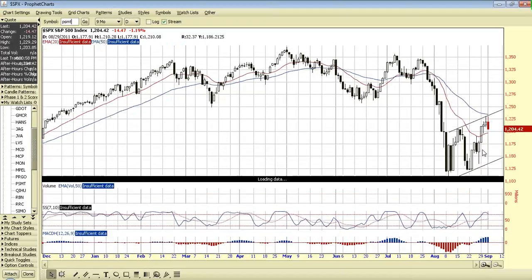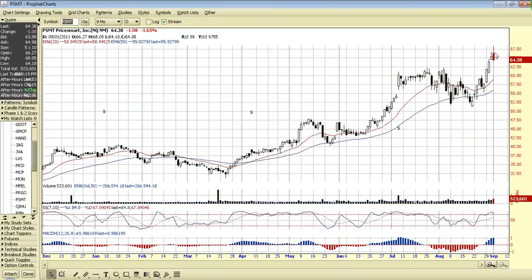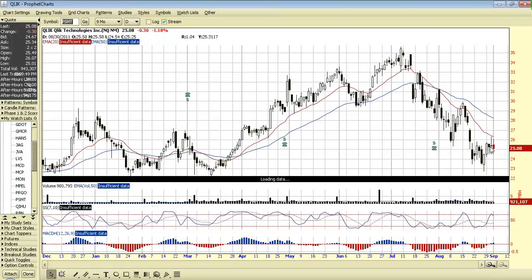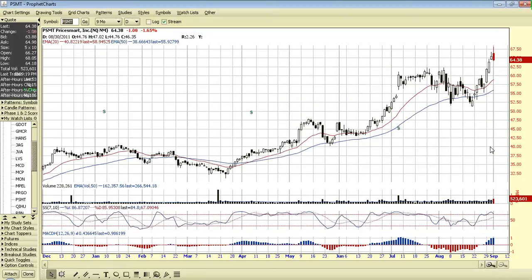For example, PSMT. This one didn't really break down and actually made a new high, versus something we've traded before like QLIC, which is still under its 20-day moving average. You can't be stuck to a certain stock, and I've said that before: do not be married to a stock. Even though we traded QLIC, and it was great before, the fact that it's no longer good and much weaker compared to the market and other stocks tells me I'm going to throw this off my watch list. I shouldn't even be watching this stock anymore. On the other hand, something like PSMT, which I haven't really looked at before, is now on my radar. It's on my watch list because it looks really good, especially given the market condition that we're in.